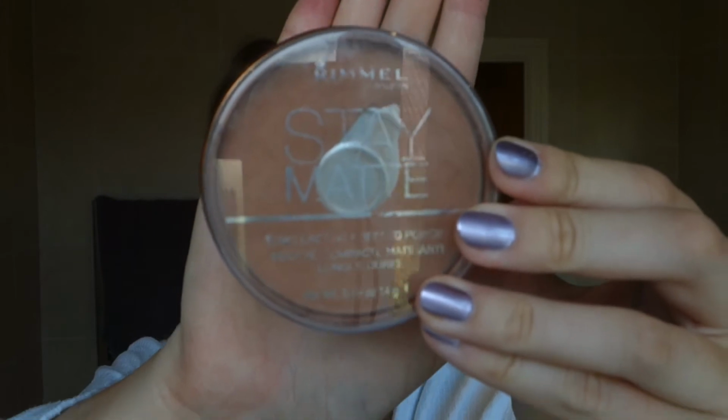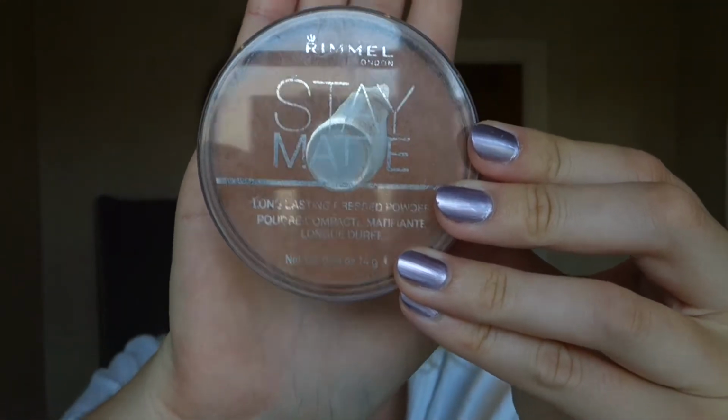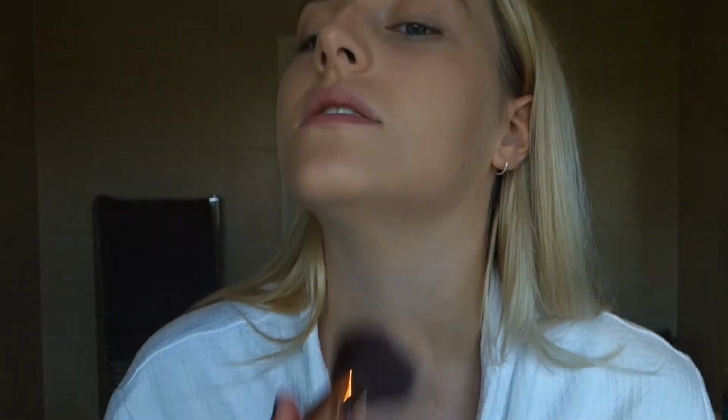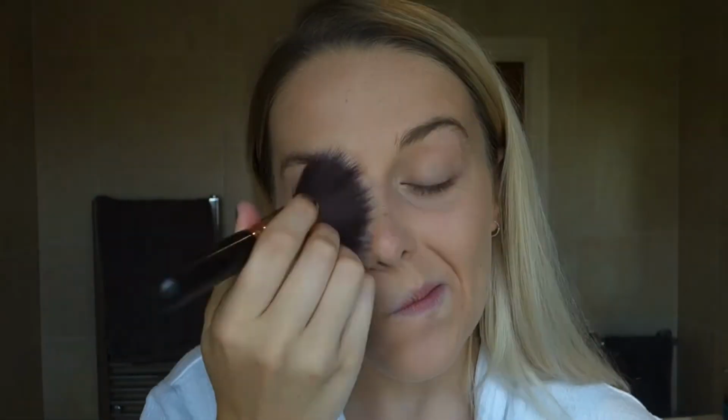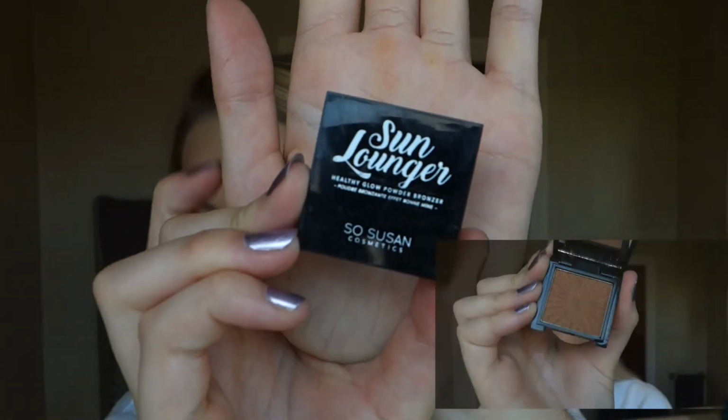Then I'm just going in with my Stay Matte. Sorry, these are so shabby and disgusting. Look how used that is. This is in the colour 022 Sun Bronze, and I'm using my Zoeva 106 powder brush. I'm loving my Sun Lounger by So Susan. I'm using my Real Techniques by Sam and Nick Chapman.